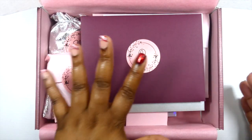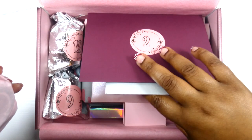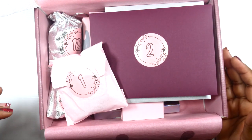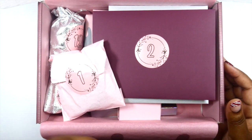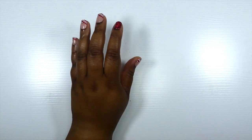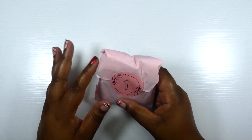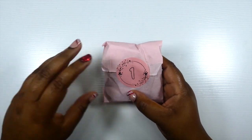Yes, ma'am. So, we have, is it 12 or 13 items? I believe we have 13 items in this box, y'all. Labeled for the day. If you're going to go through this box day by day, then you already know what time it is. But, we finna tear into this, y'all. So, let's go ahead and get started. I'm going to pull this off the desk. And we are going to start with day one. For those of you that are opening your Advent box by the day, the first day you unwrap, day one is on December 13th. So, I'm done talking, let's get into this.